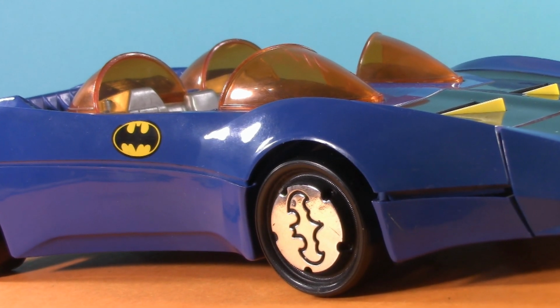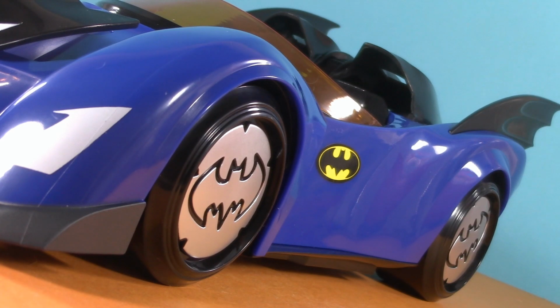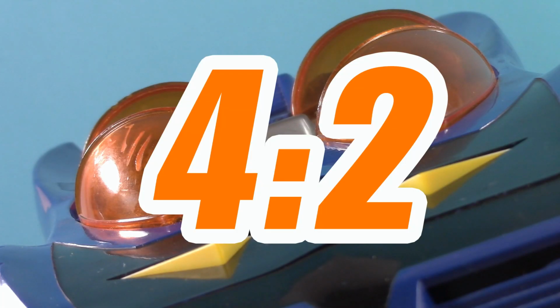Obviously, if Kenner's the one you want and no other version will do, you'll have to shop around, but if all you want's a cool, serviceable Batmobile for your toys, then the new one will work just fine. For price, this round goes to McFarlane, but the battle goes to Kenner, 4-2.